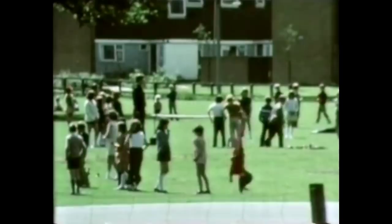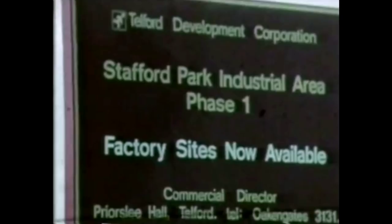Their kids were going to grow up happy, healthy and well paid, making car door seals for British Leyland. 20 years later.